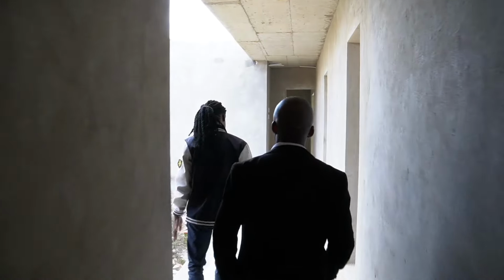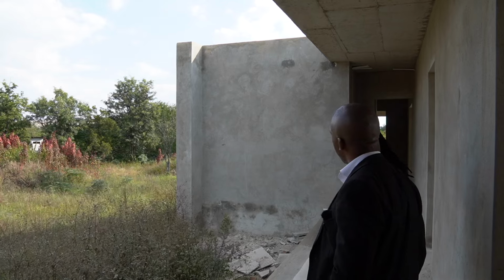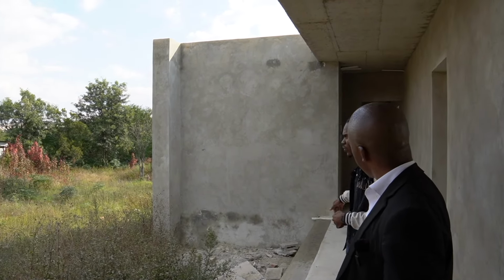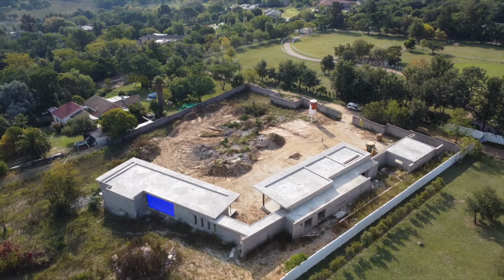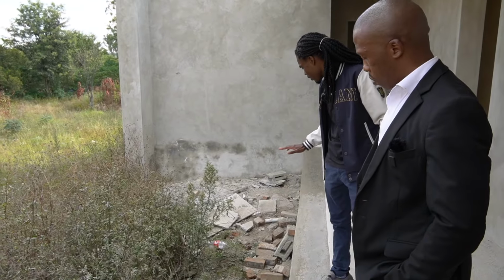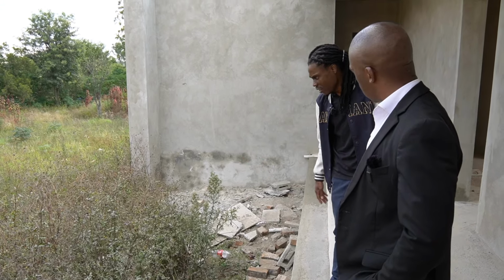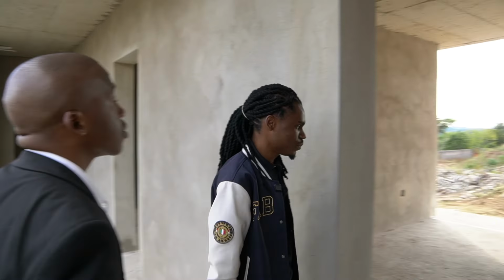Then still the passage to the second bedroom. But before we go to the first bedroom, we still have this glass panel that is going to be installed here as well. As you walk through, you can see your backyard through the glass. It's going to be very nice. Then we're also going to do staged concrete so that you can have access on that side if need be. And then we've got bedroom two.